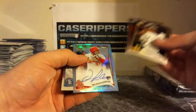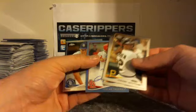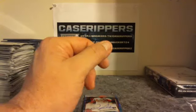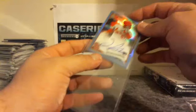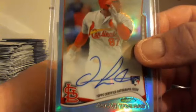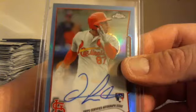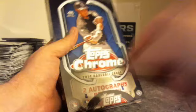And a blue. Ha ha! That's a big one. Oscar Tavares Blue Refractor Auto 52 of 199. Hit a blue Wong in the last case and a base of Tavares. And this time we've had a base Wong and a blue Tavares. Topps is totally getting this right. There's the auto. There's a little streak in the cross, but for the most part it looks pretty good. Really nice card. If he ever lives up to all his expectations, that card should be worth a lot of money soon.